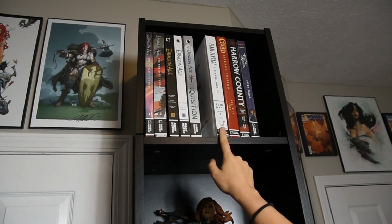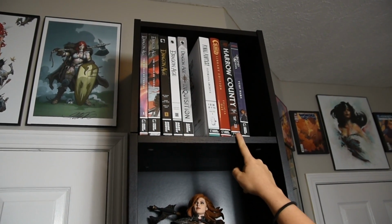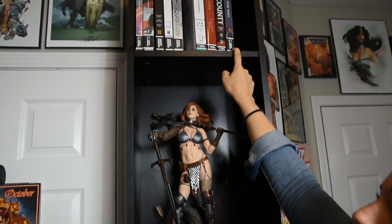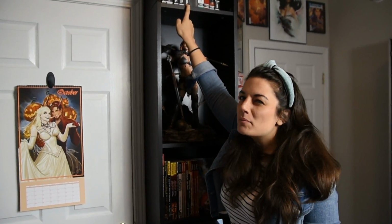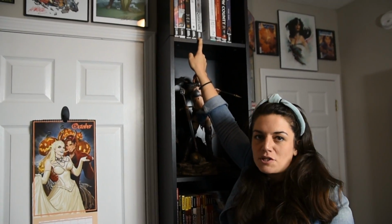Because as you see, there's still two more of these Final Fantasy editions. I will be getting the rest of Harrow County. And I do want to get the rest of the Avatar Library Editions, but I do have all of the Dragon Age that's out so far. I feel like we're getting one more, because we're getting that new Fenris book from Dragon Age.